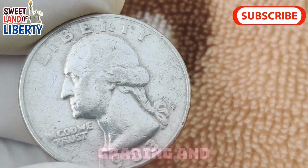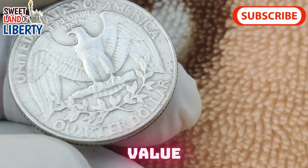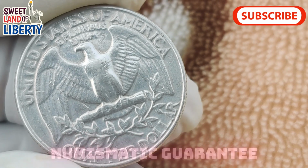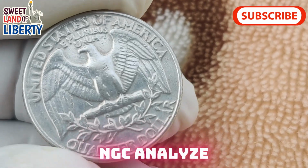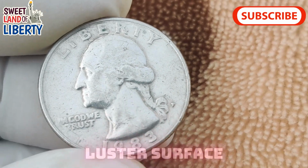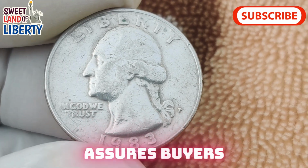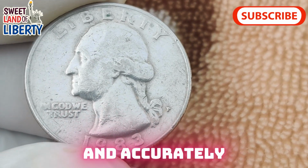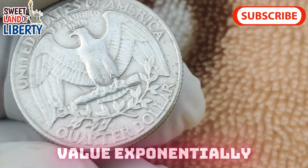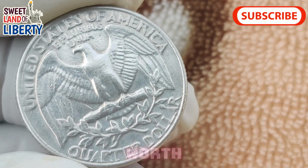Chapter 5. The importance of coin grading and authentication. Professional grading plays a crucial role in determining a coin's value. Organizations like the Professional Coin Grading Service (PCGS) and Numismatic Guarantee Corporation (NGC) analyze coins meticulously. They consider factors such as strike quality, luster, surface preservation, and eye appeal. An official grading certificate assures buyers that the coin is genuine and accurately represents its condition. This certification can increase a coin's market value exponentially. Without it, even the rarest coins might struggle to find their true worth.